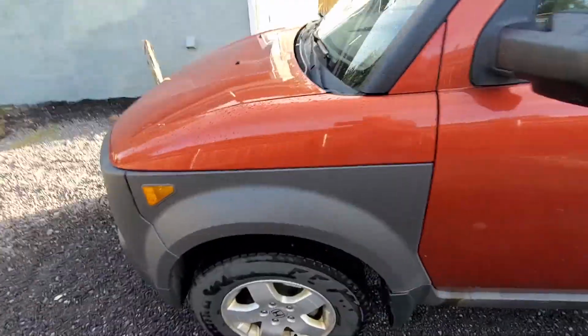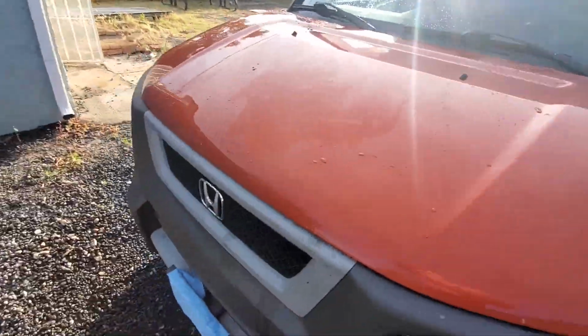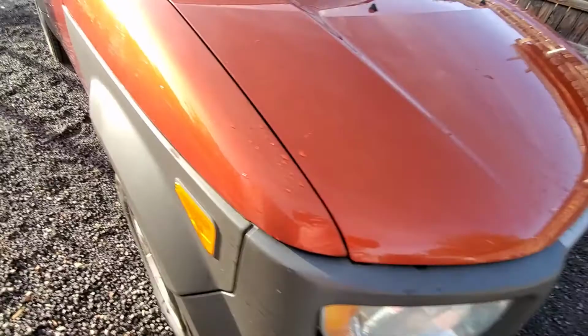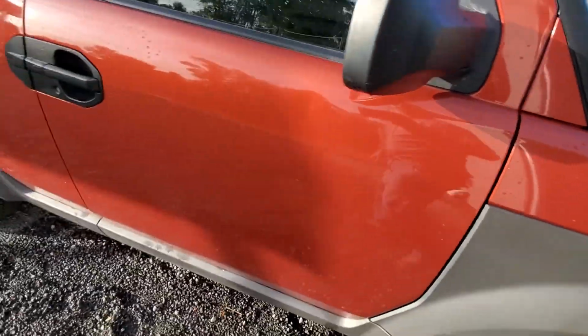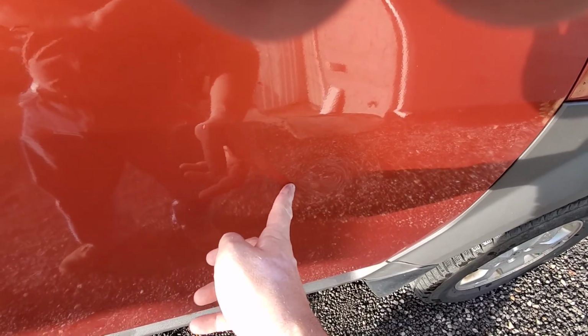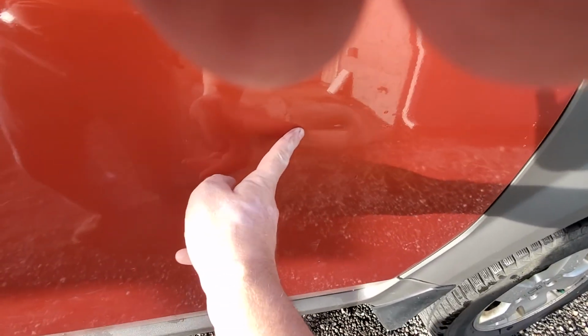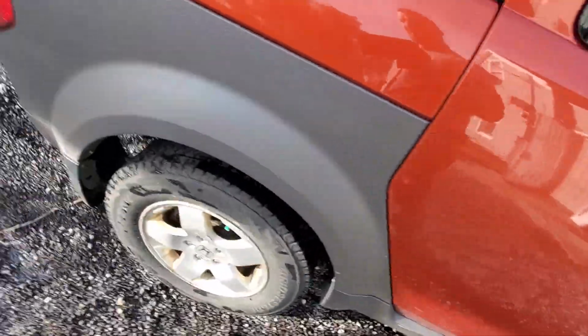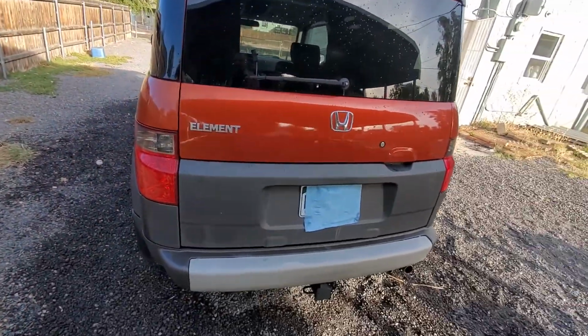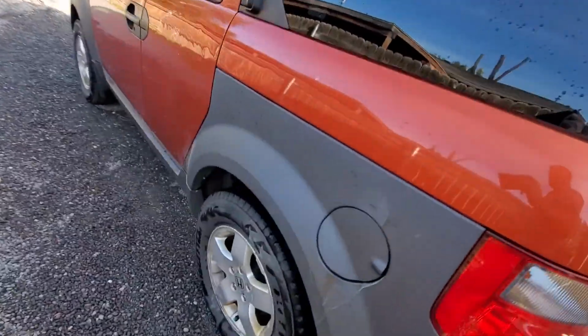The only other thing to note, crack in the front bumper there. Mirrors are in good shape. There is a ding over here on the passenger door. That's about it when it comes to the exterior. I mean, for an '04, this Honda Element's actually held out pretty well.